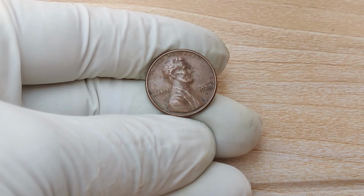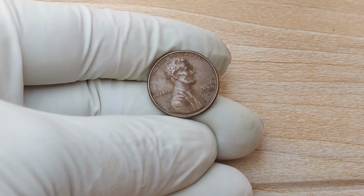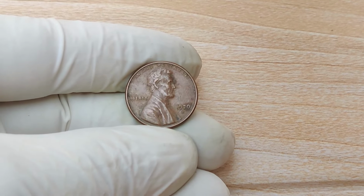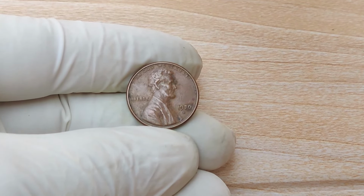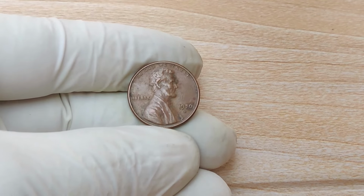So, if you're a coin collector or just curious about what you might have, stay tuned as we explore its history, value, and how you can determine if you've struck gold with a 1970 penny. First, let's take a quick trip down memory lane.